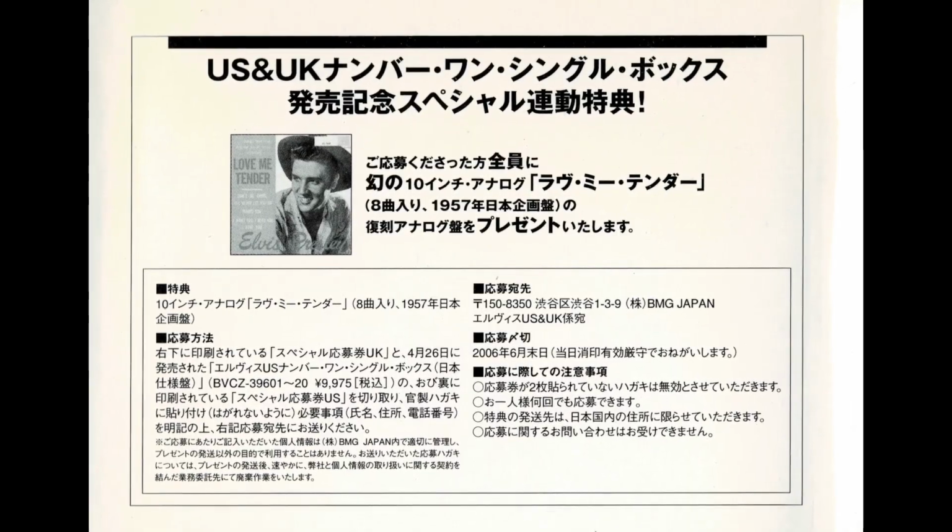However, the CD box sets came with a really good special offer, details of which were given on the back side of the obi. I'll put a picture on screen so you can see that more clearly. The special offer was for a 10-inch LP, which had originally been released in Japan way back in 1957, and it's one of the most difficult LPs to find. It contained the Love Me Tender soundtrack on one side and 4 other songs on the other side. And I'll put a picture up of the original LP jacket so you can see what that looks like.